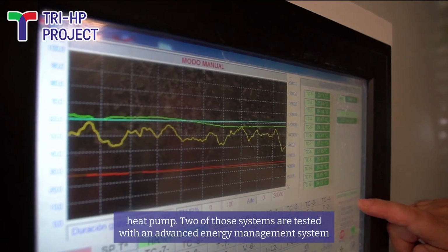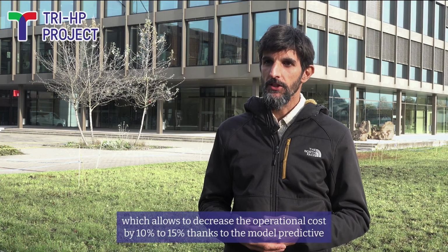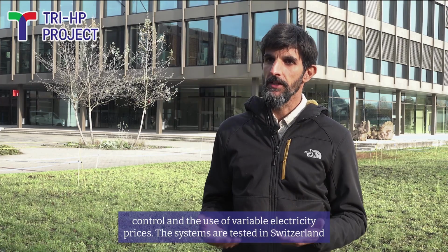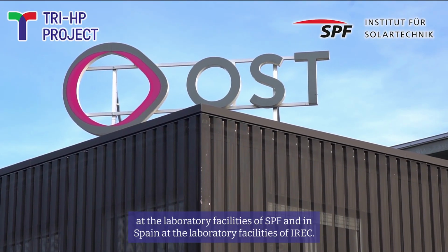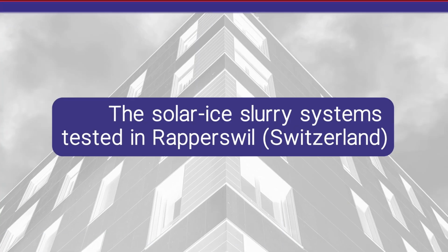2 of those systems are tested with an advanced energy management system, which allows to decrease the operational cost by 10 to 15%, thanks to the modern predictive control and the use of variable electricity prices. So the systems are tested in Switzerland at the laboratory facilities of SPF and in Spain at the laboratory facilities of IREC.